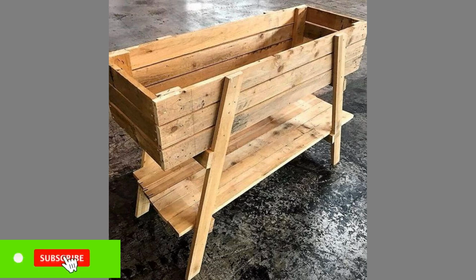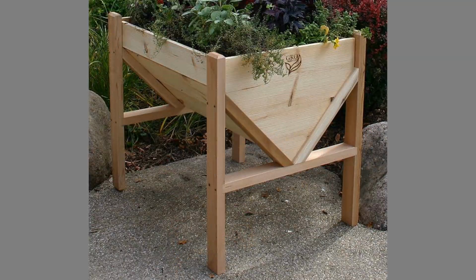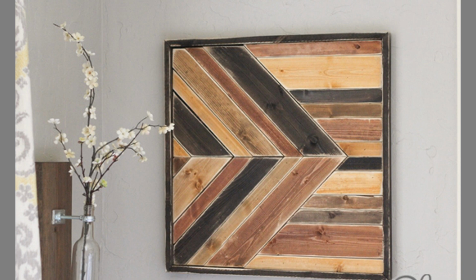Repurposing pallet wood also encourages the development of practical skills. For those new to woodworking, working with pallet wood can serve as an excellent introduction to the craft. Because pallets are often less expensive than new lumber, beginners can experiment and learn without the fear of wasting costly materials. This hands-on experience can build confidence and competence, allowing individuals to tackle more complex projects in the future.